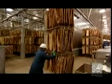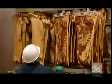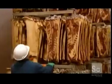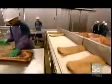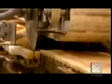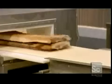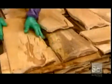Now it's into a blast freezer for a quick chill down, then into another cooler for a couple of days. The cooling firms the meat, which makes it easier to slice. The pork bellies head to a sizing station where their sides get a quick trim. They also pass under a metal detector to confirm that no piece of the metal hanger has gotten lodged in the meat.